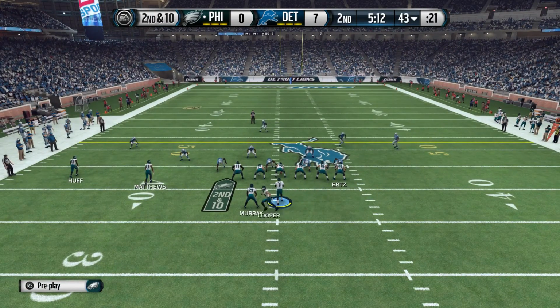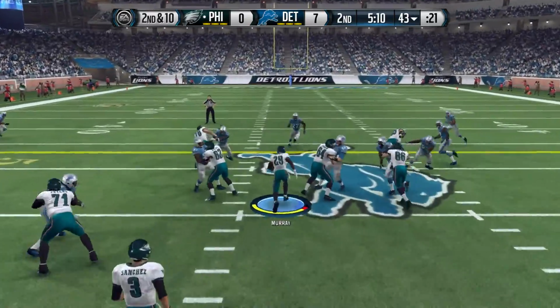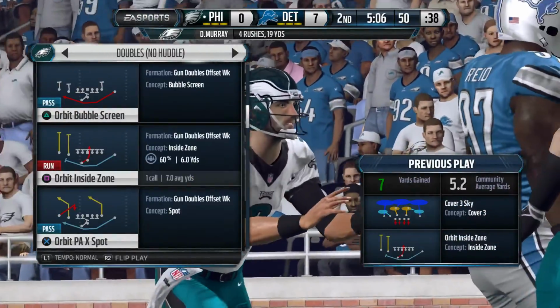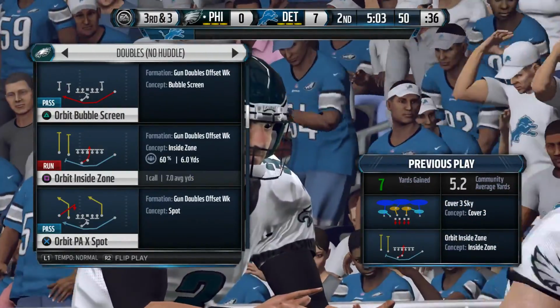Wide and yank. Second and 10. They'll run it here. After that last carry, it's 3rd and 3.